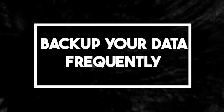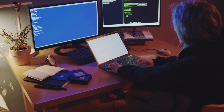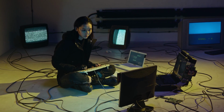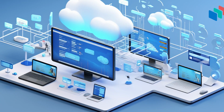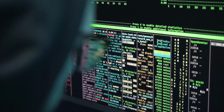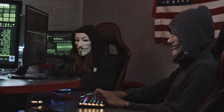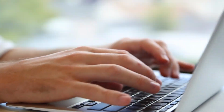Number 4. Back up your data frequently. Backing up your data is like creating a safety net in case you fall victim to malware, such as ransomware. If you're hit by such attacks, having backups ensures you won't lose your important information. To avoid data loss, make it a habit to regularly save your important files using methods like an external hard drive, the cloud, like Google Drive or Dropbox, a USB drive, or a private cloud, a company-maintained internal server you trust. When you back up your data, certain security breaches become less of a headache. For instance, if a hacker locks your data and asks for money to unlock it, having backups from a week ago can save you from a major crisis.